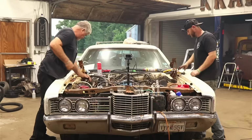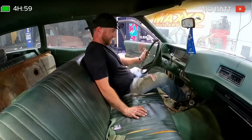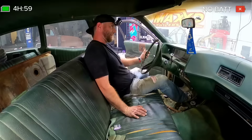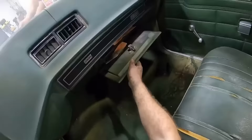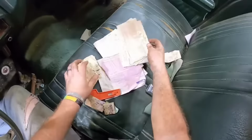We'll play around with these brakes a little bit more. Yeah, I don't know. I think it's gonna be like everything else around here. Man drives around with no brakes whatsoever, worried about brakes. Even the glove box door, I mean, the light in the glove box works. Bunch of receipts. Probably go through some of that stuff and kind of understand the car a little bit better.